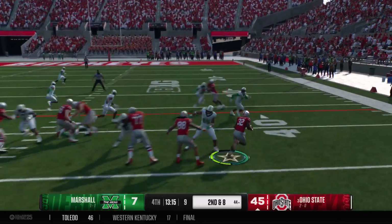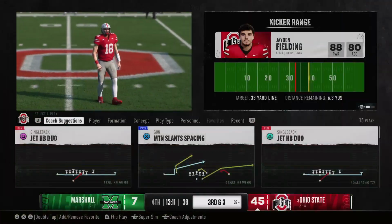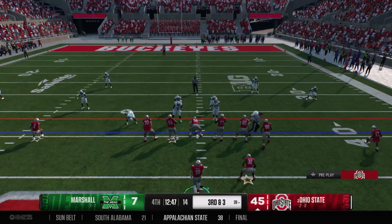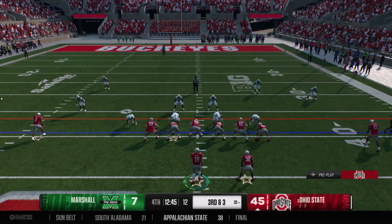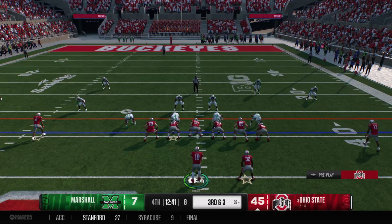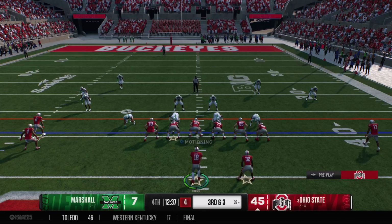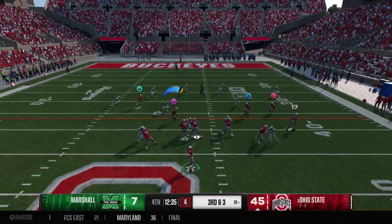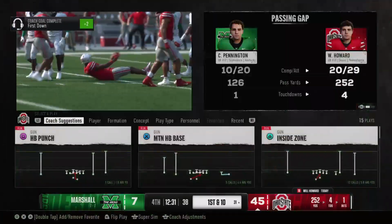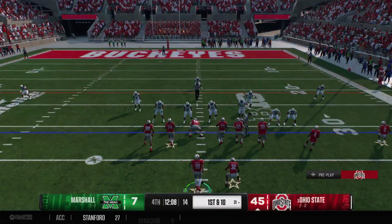They'll try the run. Able to pick his way forward for a decent gain before the defense gets him down. Will they keep it on the ground again here on third down? He'll try to get it through the air. Caught over the middle. It's Smith. That'll be enough for the first down as they mark it down at the 31-yard line.